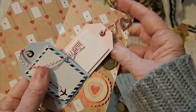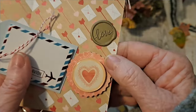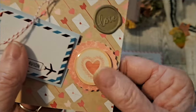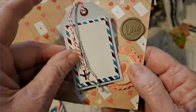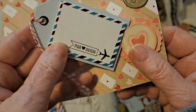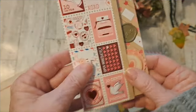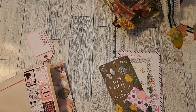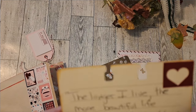Did I just drop something? Yes, I did. And then we have a love wax seal. This is a dimensional heart. And look how cute. It has an airplane. Perfect. So sweet of you. And then she's got a little quote from Frank Lloyd Wright.